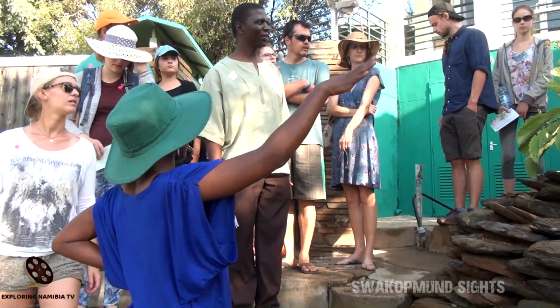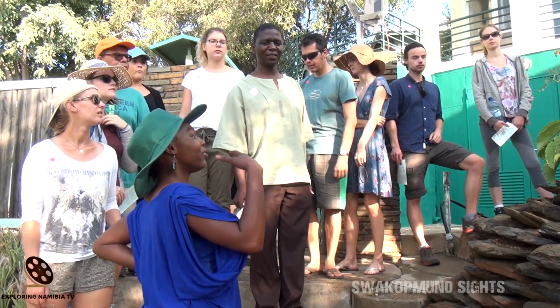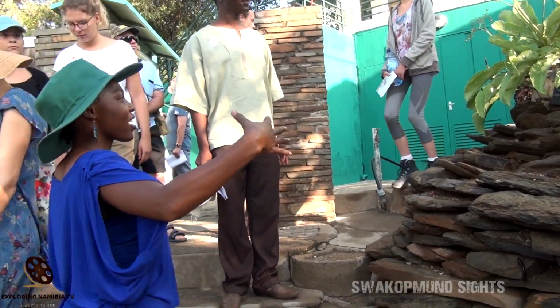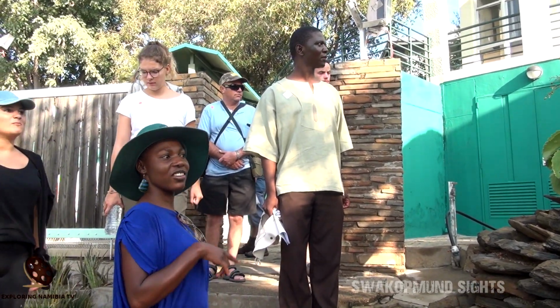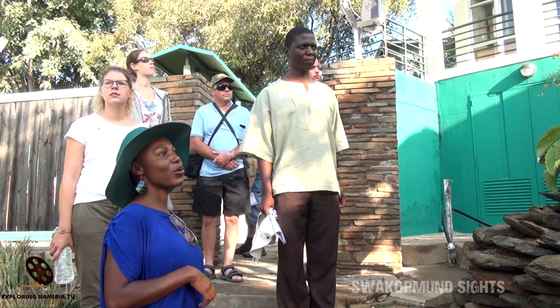This is the rockery area, obviously featuring lots of desert adapted species. As you see, showing off their adaptations, thick stems, leaves that are also quite thick, suggesting they're storing large amounts of water, which you need if you are a desert dweller, certainly.